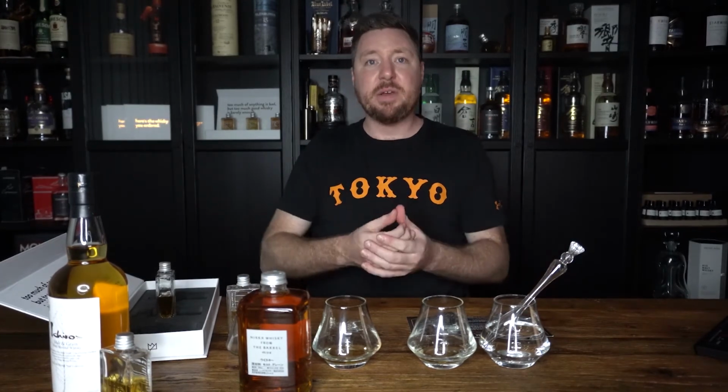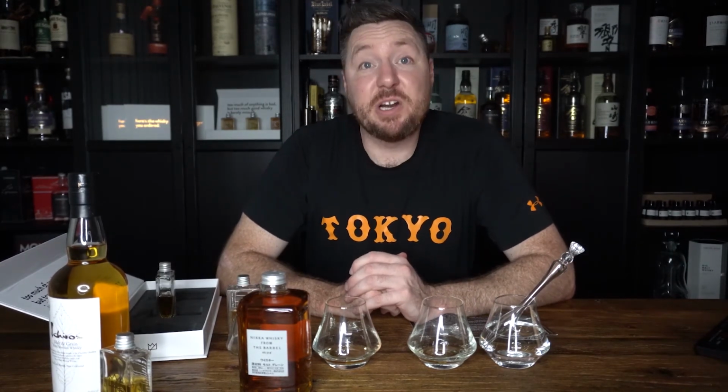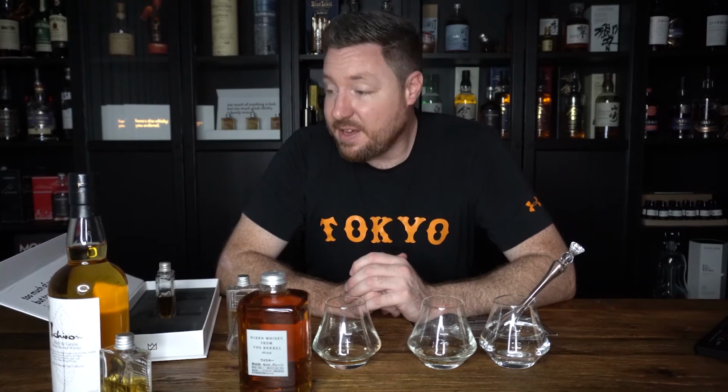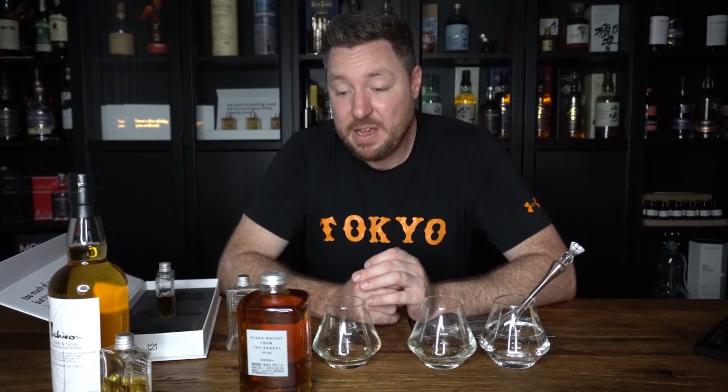Knowing it probably comes from a company that doesn't always do whiskeys, they do sakes and stuff like that. So anyways, it is what it is, and that's why we love these Whiskyloot things, because it means that I can try this without having to spend $30 at the bar and being disappointed.